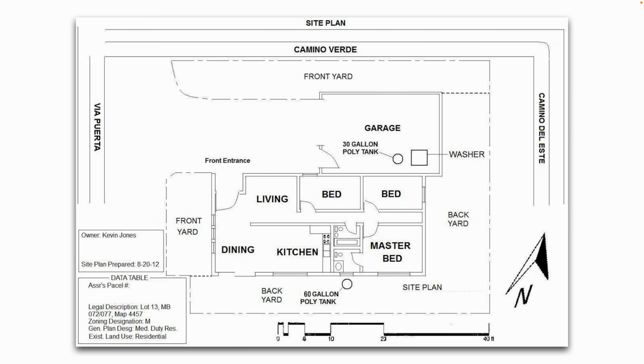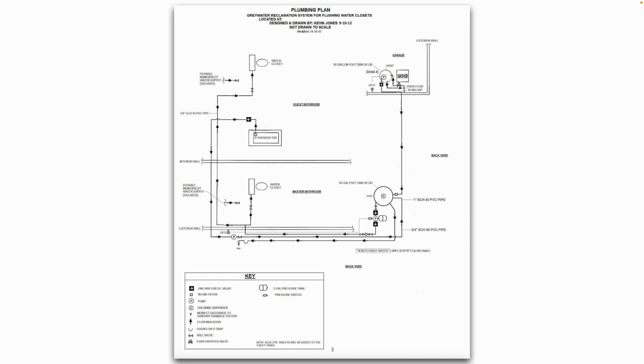You need to have a site plan like this, showing your owner information, a data table with your assessor's parcel number, the legal description of your property, north symbol. You need to show where your tanks are, washing machine, etc., where your property lines are, the surrounding street names. You also need a plumbing plan, and it's basically a P&ID, or a piping and instrumentation diagram showing the flow of gray water in your system and the main components. And there's a key down below showing you what all the different symbols represent.